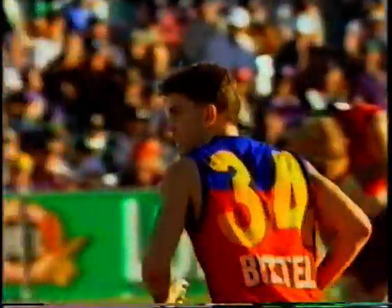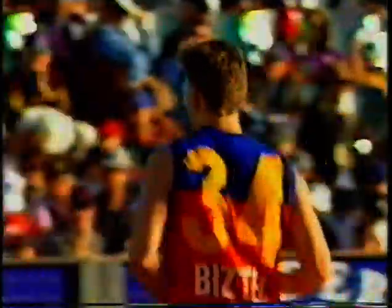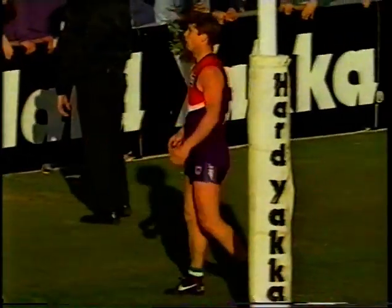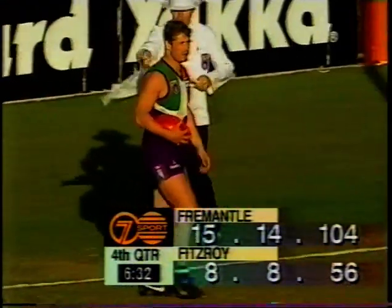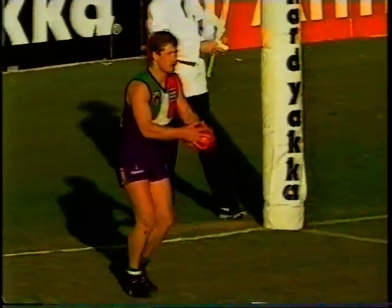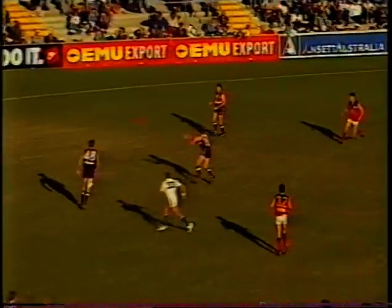Oh, from 45 metres out, Danny Morton can shoot and misses again to the left-hand side. So pretty good build-up then from Fitzroy, and just unfortunately not finished off with a wayward kick. So just about 6.5 minutes to go in this last quarter, and really not enough happening here for Fitzroy as the kick comes to Retzlaff.